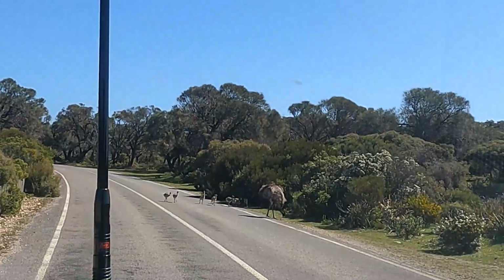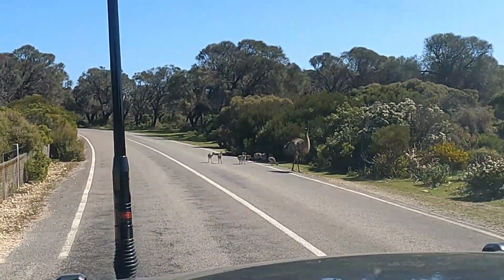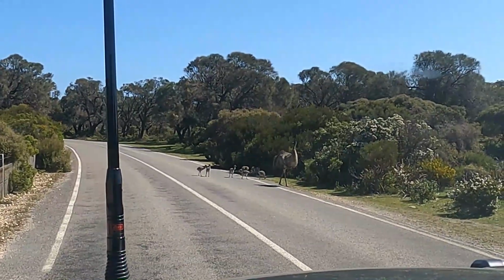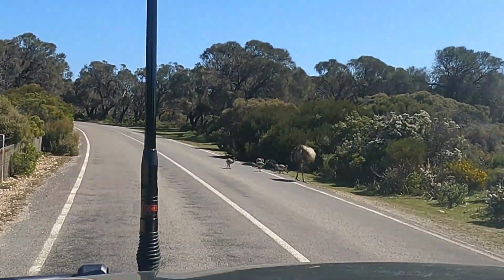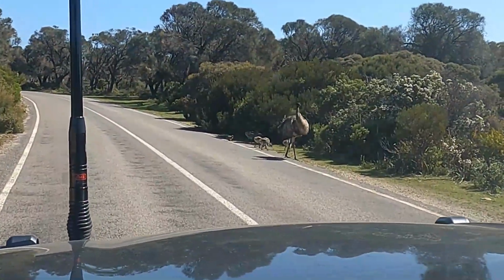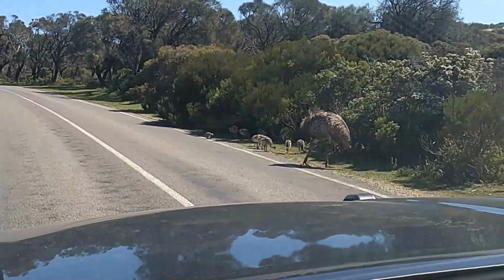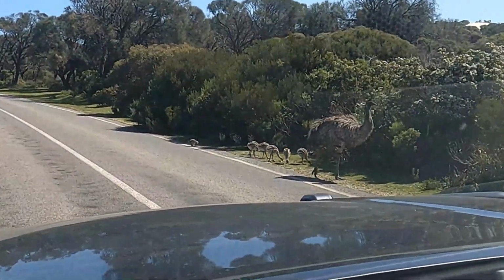Another day, another emu family. Whoops, sorry guys, crossing the road. Gotta be careful because there's nowhere for them to go on the left-hand side here. There's a fence, but look at them. Oh, look at the tiny one on the road sitting down on his little knees.